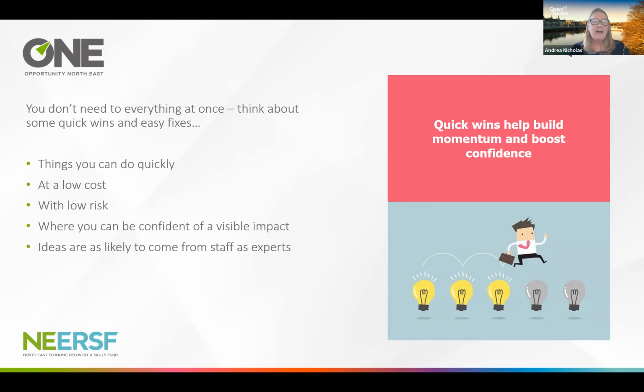So these are activities and measures that you can put in place fairly easily, fairly quickly, at a low cost, no big capital expenditure, maybe has a low risk involved to it. It's maybe not going to take a lot of resources like staff time. You don't have to get another contractor in, and actually you'll see a quick return around visible impact that you can see, and so you can start to make savings.